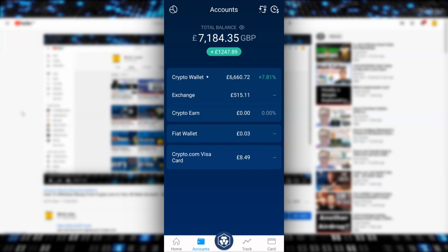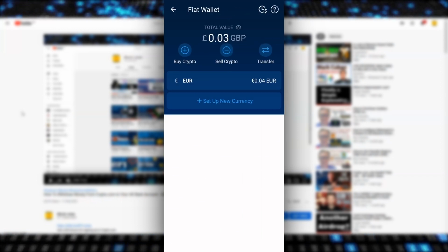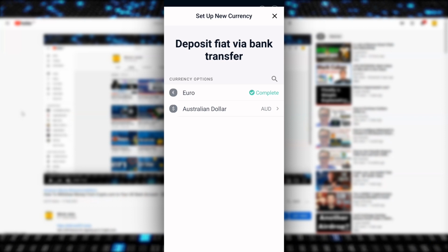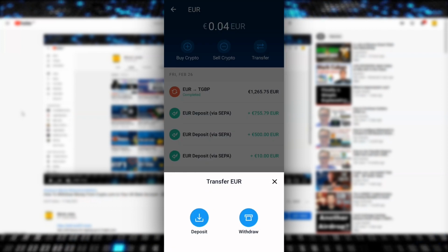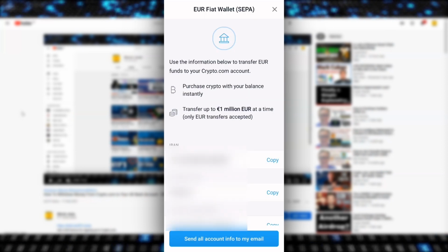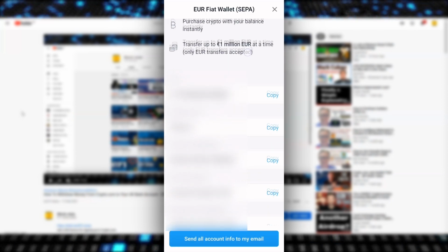Log in and head to the accounts along the bottom. Now select Fiat Wallet. As you can see here, I already have the Euro Fiat Wallet active. If you don't, you'll need to click Set up New Currency, then choose Euros. Then tap on the Euro Fiat Wallet and then click Transfer and then Deposit, because we want to deposit some euros into this account.